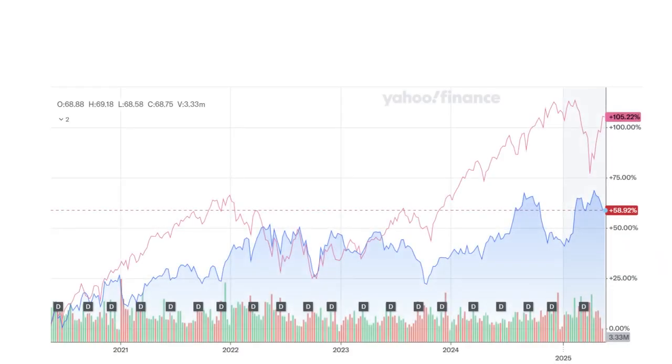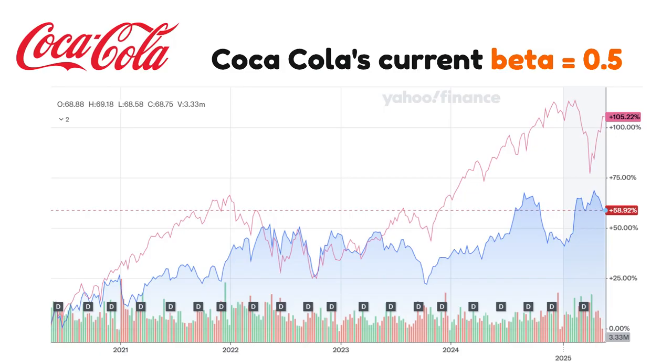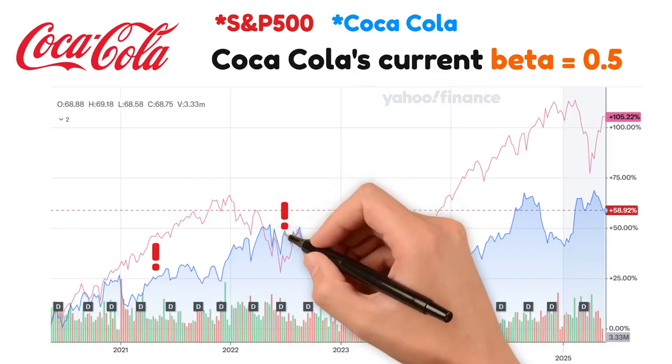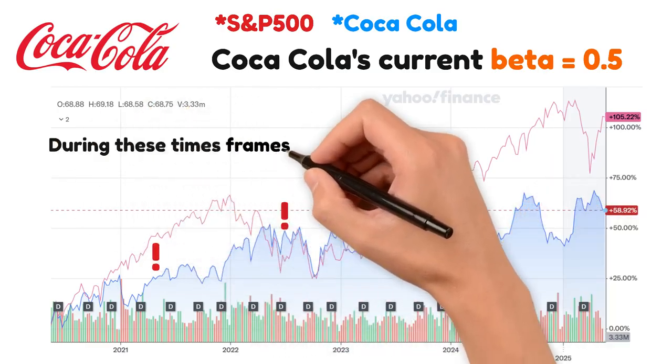Now let's look at a more stable stock, Coca-Cola, which has a beta of around 0.5. That suggests it's less volatile than the market. In this case, the S&P is shown in red, and Coca-Cola is in blue. During the strong market rally in 2020 and 2021, Coca-Cola grew, but at a much steadier pace. And in 2022, when the market dropped, Coca-Cola didn't see a significant decline. It remained relatively flat.